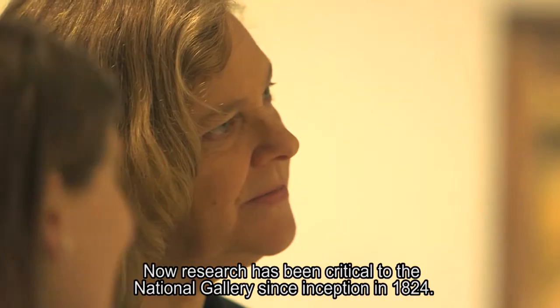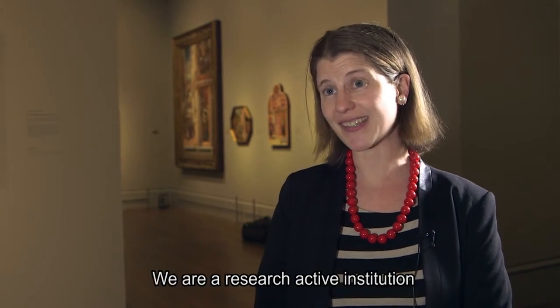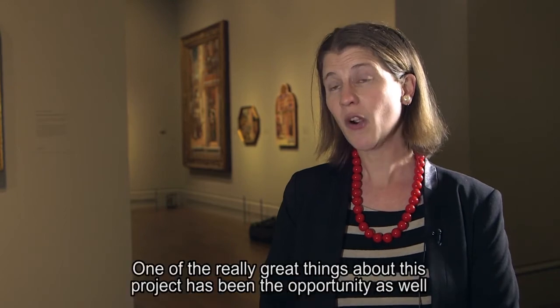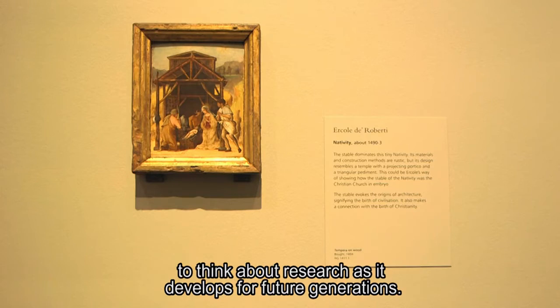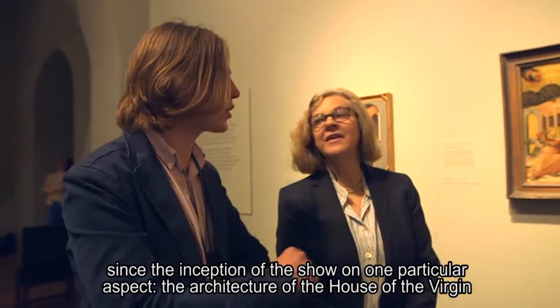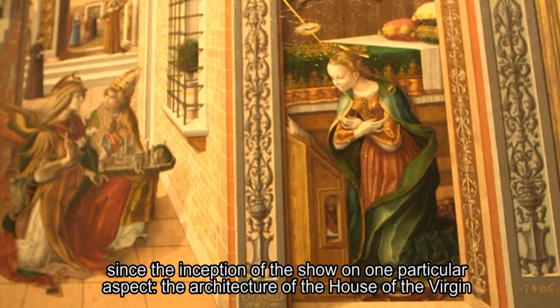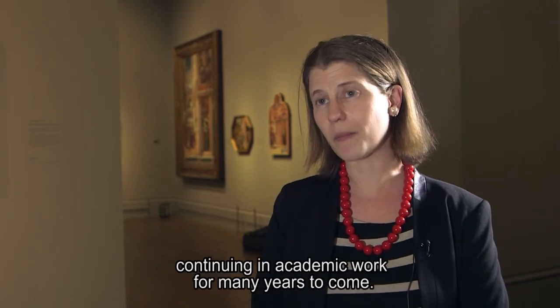Now, research has been critical to the National Gallery since its inception in 1824. We're a research active institution, and we're delighted that we're an independent research organisation supported by the Arts and Humanities Research Council. One of the really great things about this project has been the opportunity as well to think about research as it develops in future generations. We've had a PhD student, Alistair Flint, who's been working with us since the inception on the show on one particular aspect, the architecture of the House of the Virgin, and it's been wonderful to think of the work that Alistair does continuing in academic work for many years to come.